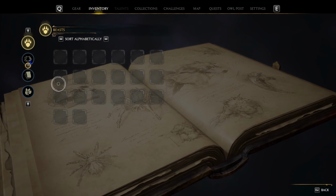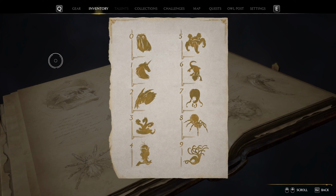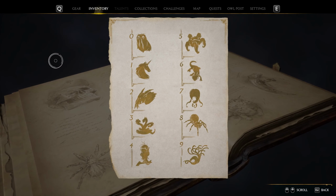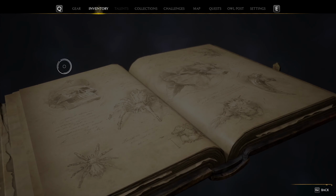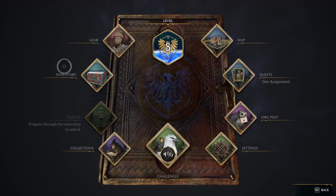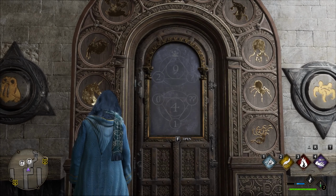First off, it's worth mentioning that there is a cipher for these doors, giving you the numeric value of each symbol. You'll quickly discover that you absolutely don't need the cipher, but for completionist's sake, we're gonna show you where the cipher is located. Luckily, it's right next to the first door that we're going to solve together.